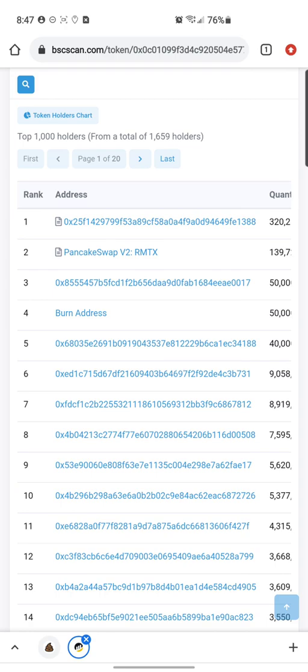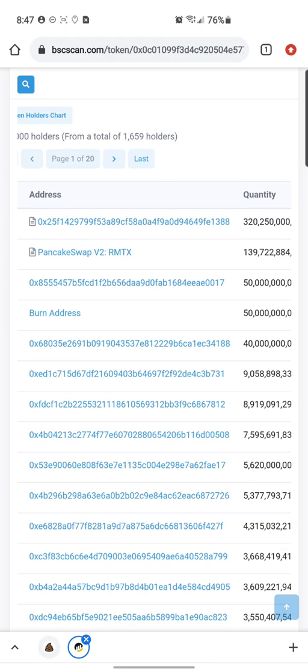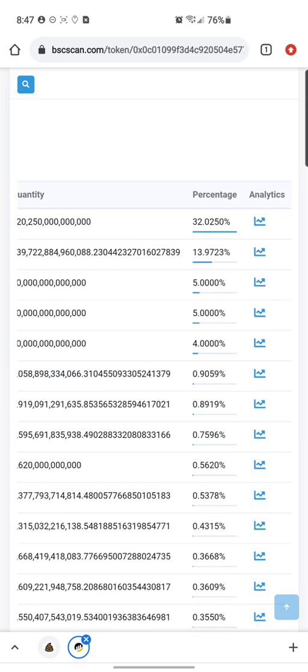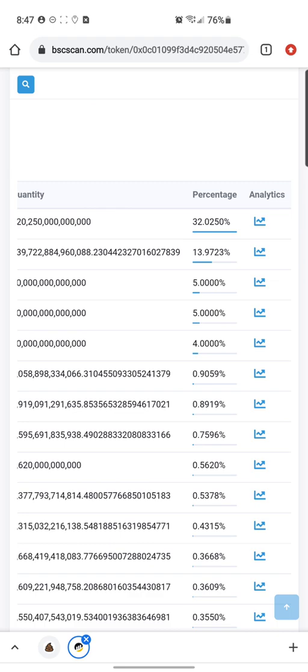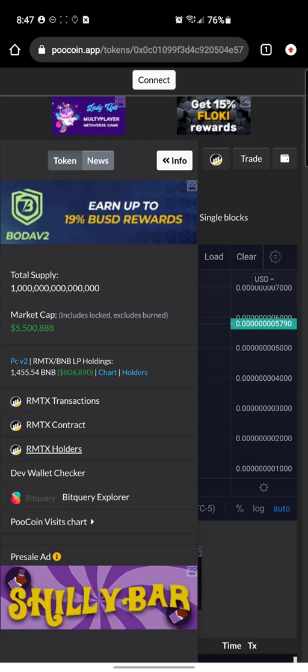Click on holders, and then we look at the first two wallets are locked. Then the third one, that would be the top holder. Whosoever is number 3, that will be the top holder of this token. So the top holder of this token has 5%. Then the fifth holder of this wallet has 4%. So the two top holders in this wallet are holding 9% when you put them together.